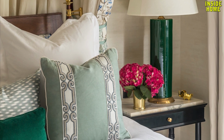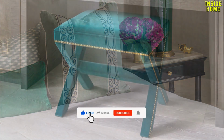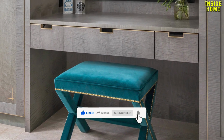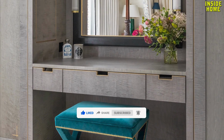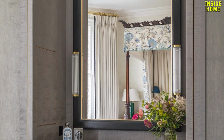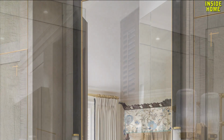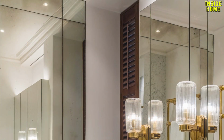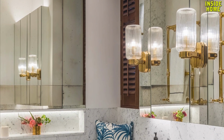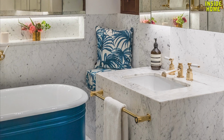High-quality, luxurious materials such as velvet, silk, marble, and custom woodwork would reflect a sophisticated and affluent taste. The home would likely showcase a curated collection of fine art and unique antiques, adding character and depth.